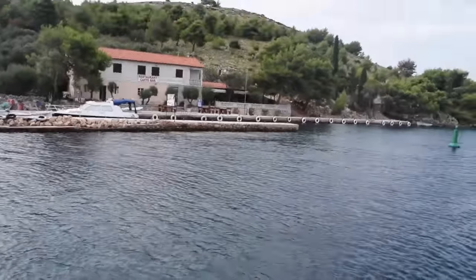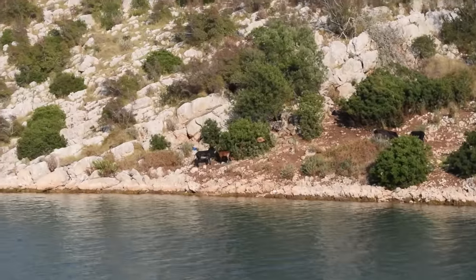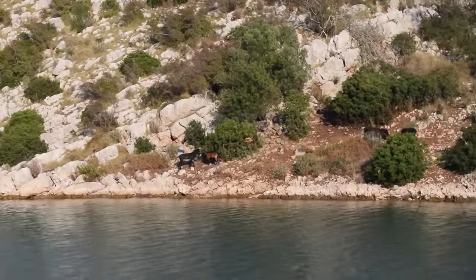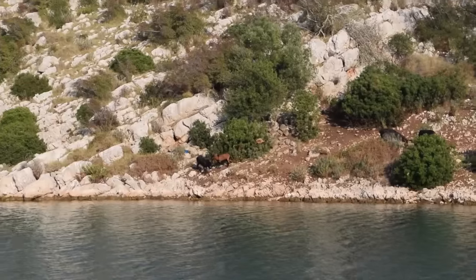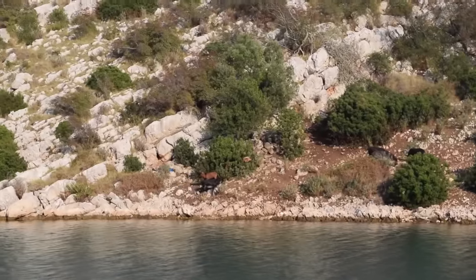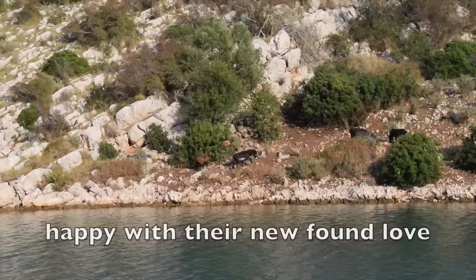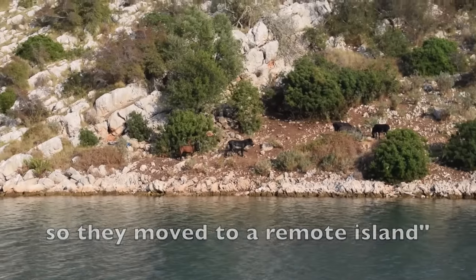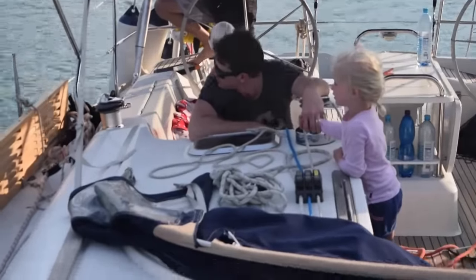No way. Oh, they're hanging out together. It's a goat and some donkeys all hanging out together on this island, in the middle of an island. They knew people wouldn't be happy with their newfound life, so they moved to a remote island. Mom! Donkeys! Donkey Goat Island.